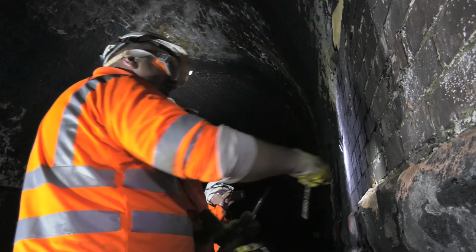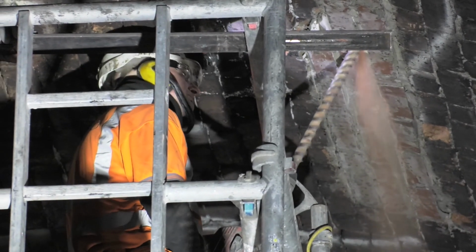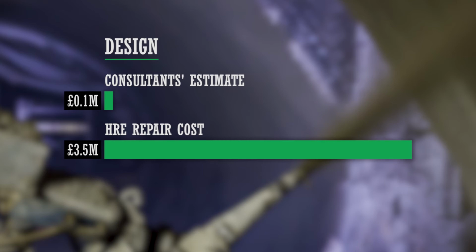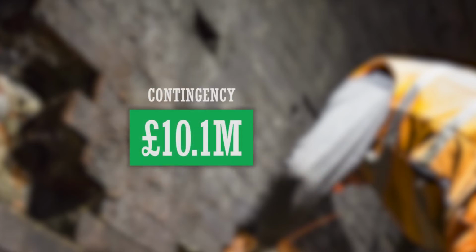If you look at design, most of the defects in Queensbury Tunnel can be resolved using Network Rail standard tunnel lining repair methods. The elements that will require specific design work are things like in situ concrete repairs and spray concrete repairs, and consultants tell us that the design fee associated with those ought to be in the sort of high tens of thousands. HRE's design fee, £3.5 million. And so what you have there are 3 example costs that ought to come to about £500,000 coming in at £7.4 million. And then of course they added a £10 million contingency on top of that.